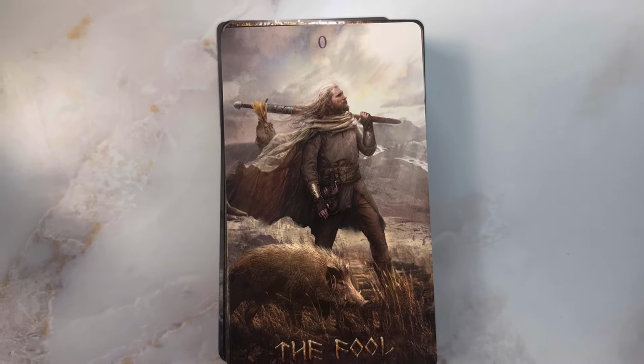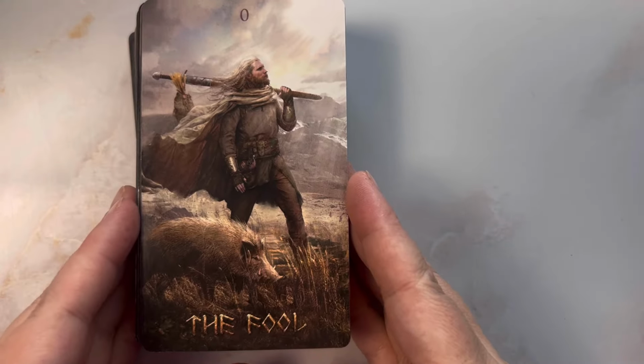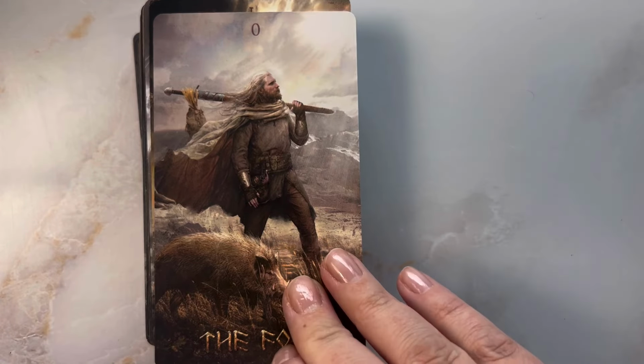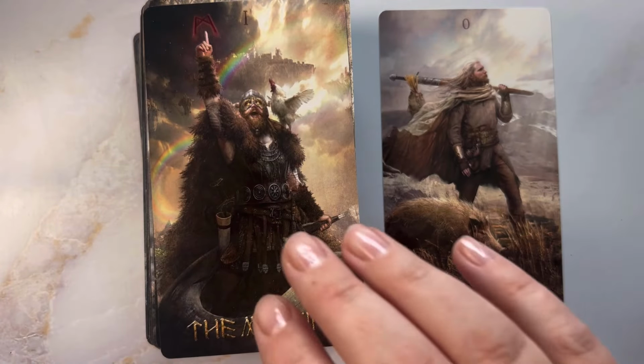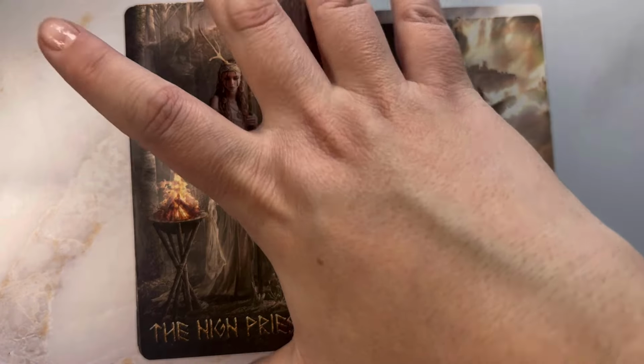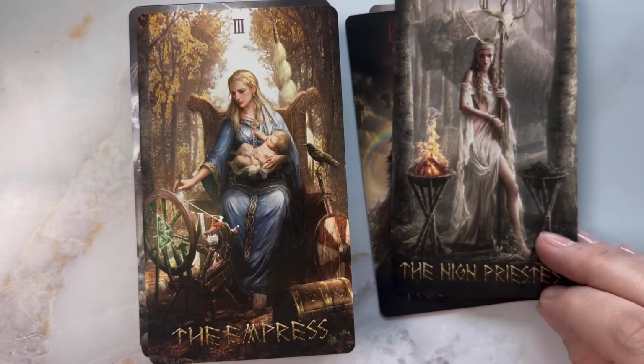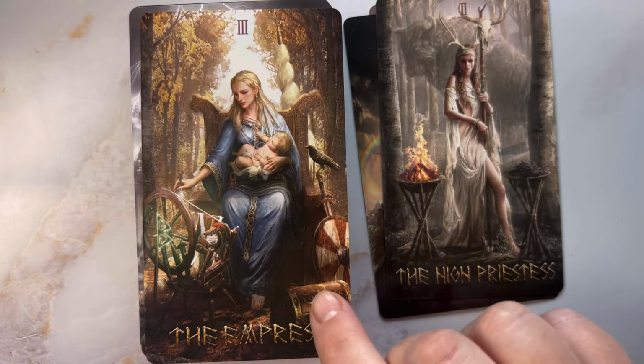Going to pull up just a little bit, but I do want to stay pretty close for this. And as always, I like to keep the flip through silent so that you can just watch and look at the cards.